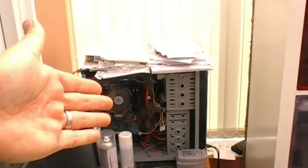Let me just hang on. You come in here, there's my desk, look, with the PC. I've taken the side off because it's been so hot, things have been overheating. That unit is new to the room.